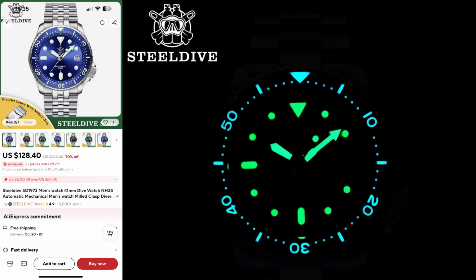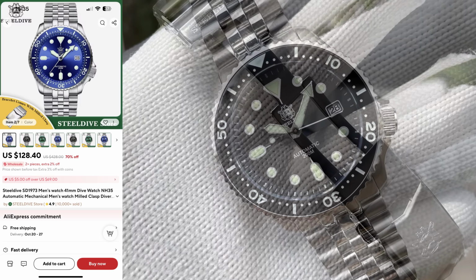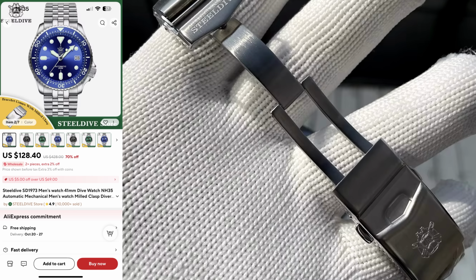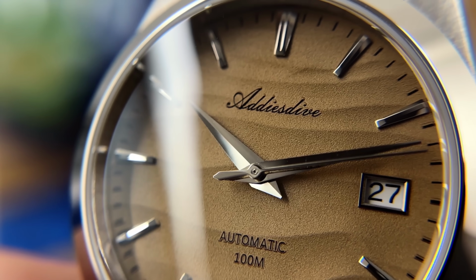I used to rate them actually above Addy's Dive, but I think Addy's Dive now have overtaken Steel Dive as probably the best, very affordable brand available on AliExpress. Steel Dive, still up there. I like the look of this watch. I suspect it's very well made. I've handled Steel Dive watches before. You're not going to get San Martin or Chronos levels of finishing, but for the money, yeah, they're well made watches.